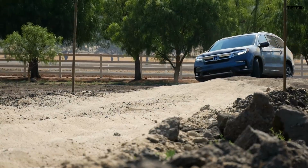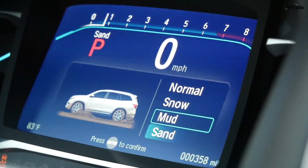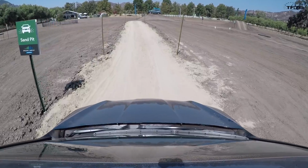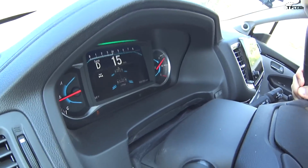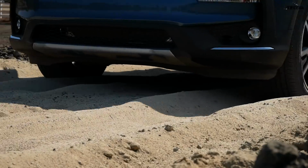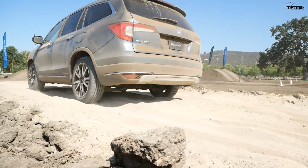Now I'm going to go into a sandy area, and I'm going to try to go a little bit faster through here because it's pretty flat, but I want to see exactly how the all-wheel drive system handles the loose sand. It's supposed to be a little bit more rear biased. I want to make sure I'm in sand mode. Indeed I am. So let's see how this works. The graphic is showing me that it's sending a little bit more to the rear, just propelling me forward. That was no big deal.